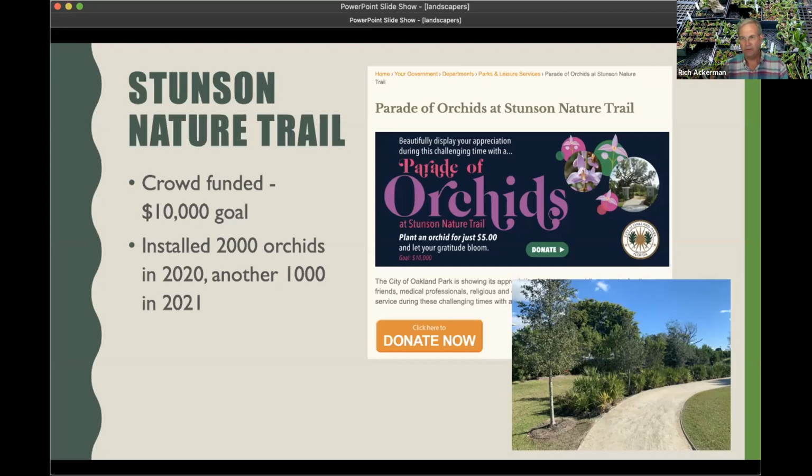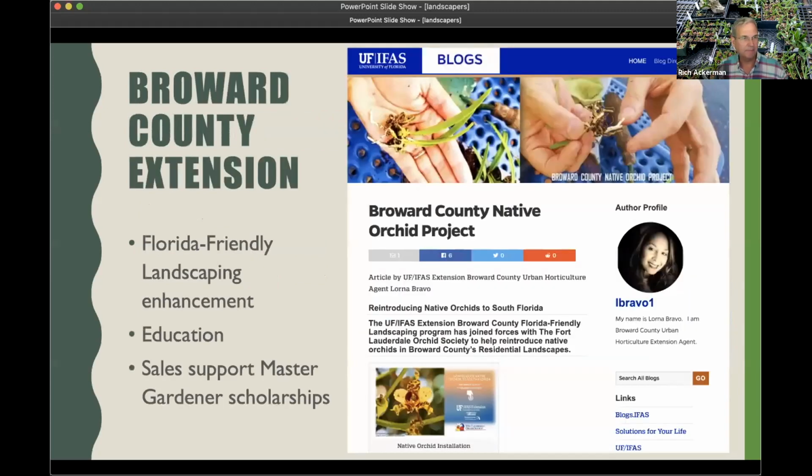And they don't all survive. Everyone is different. They're grown from seed. But the idea is that enough will survive, so we'll get a colony. And when they flower, it'll be easy for the pollinators to find other flowers and to do cross-pollination. So that's Stunson, Oakland Park. Recommend it. It's a really great place to visit.